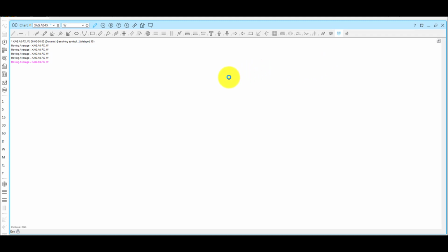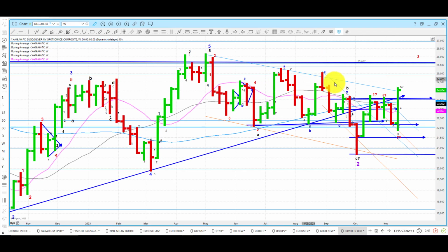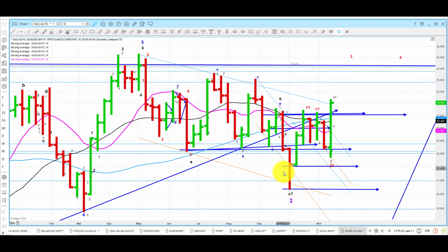My many charts are delaying the data feed a bit, but here it is. Here's the weekly. So the second wave ended here, jumped back nicely, 5 leg, probably ended here or here. It's not going to make a huge difference. Just look at what is showing us here.